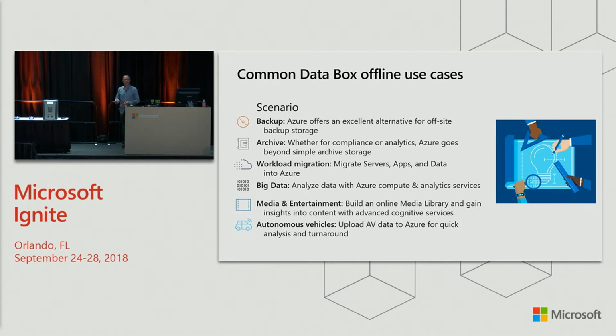Media and entertainment has been another interesting one. So people have got large video libraries. Quite often they're on tape media or other types of archive media. And we've had customers today restoring all those film archives, media archives, getting them onto Data Box, getting them up into Azure, and they're building their media library in Azure. Also, video on demand libraries, that's another one that's sort of come up. People have had a lot of data that they need to seed their video on demand library up there.